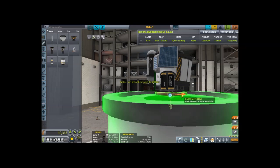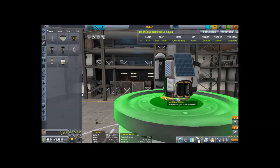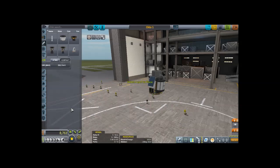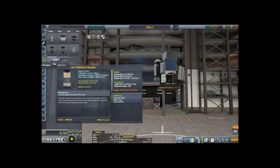Oh, what you could do is just move this entire thing around, so it's a little more backwards. Which I think is a much better solution. Yeah, OKTO 1. Let's make sure that he's still stable. Yeah, he's stable.